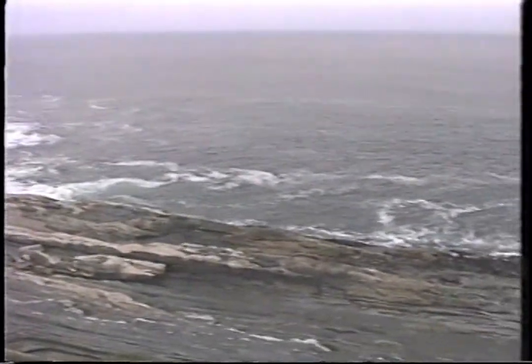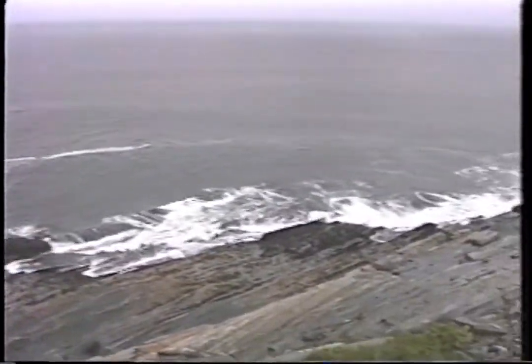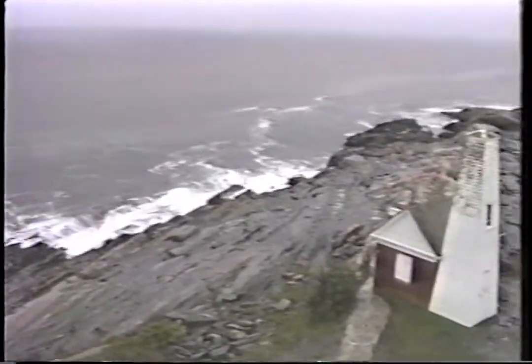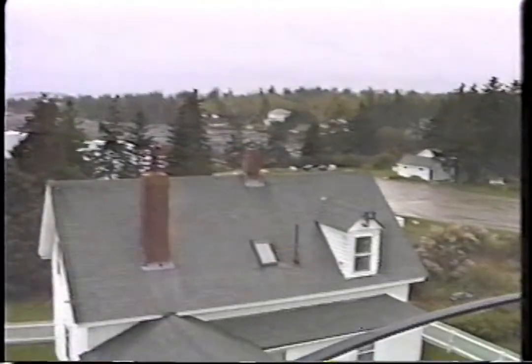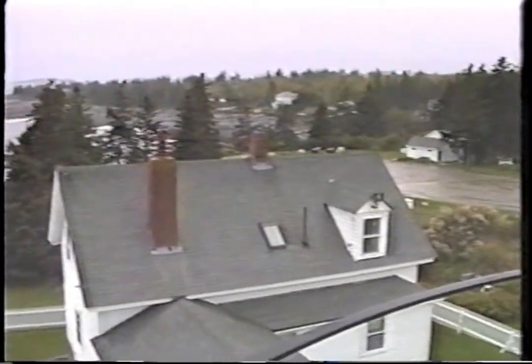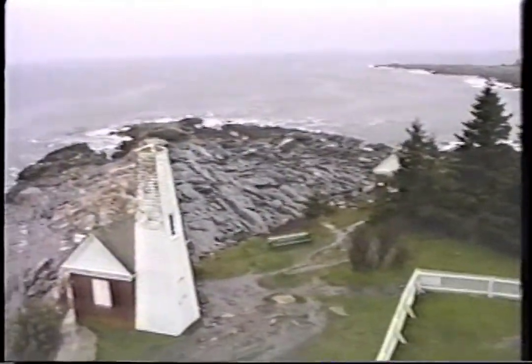Coming into view is a small brick building and a tall obelisk-type tower, first built in 1897 to house an automatic bell-striking machine that was powered by weights in the tower. In 1992, Hurricane Bob destroyed the tower, which was later rebuilt.